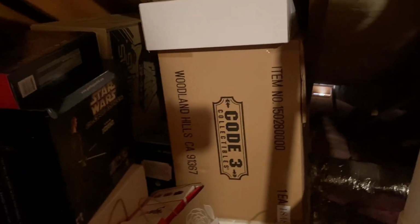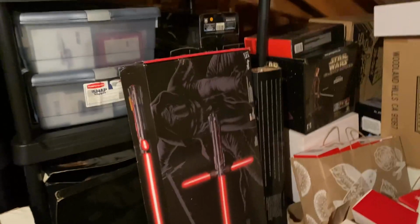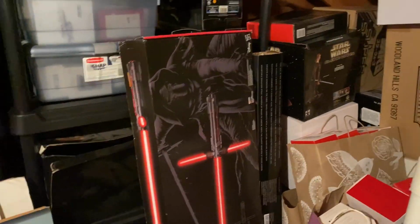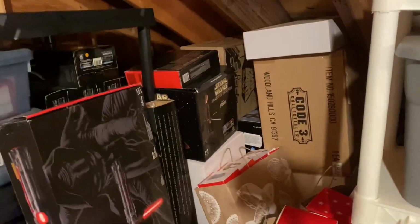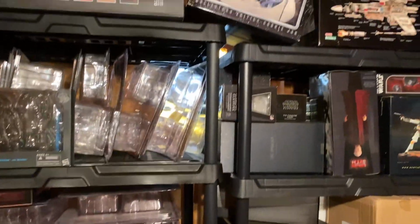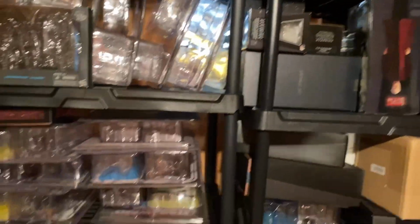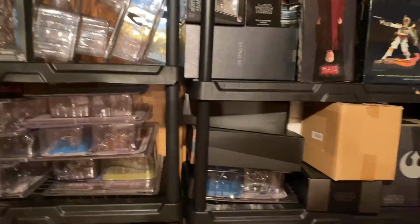Okay, we have some bigger things back there. We have Code 3 Collectibles. We have some of the containers. Here's the Kylo Ren Master Replica. It's an EFX Collectibles saber. The space up here stays pretty dry, pretty well protected. There is an opening vent behind there, so I may end up moving some of these things to give that room. I'm just going to wait until the warm weather and see how this works.